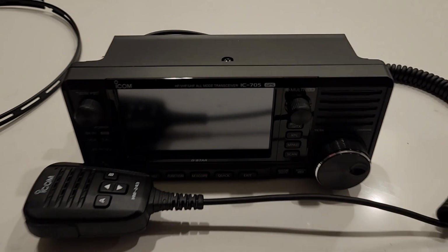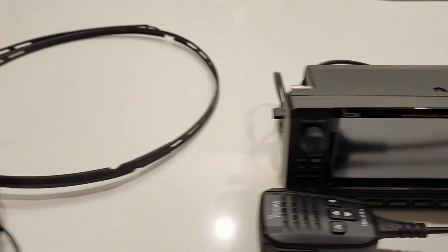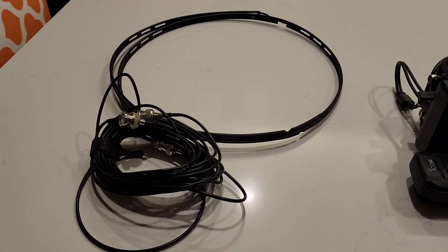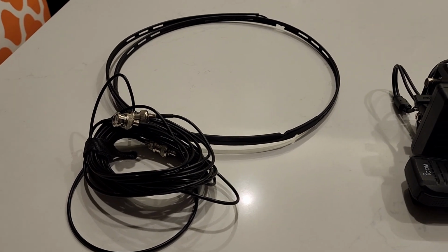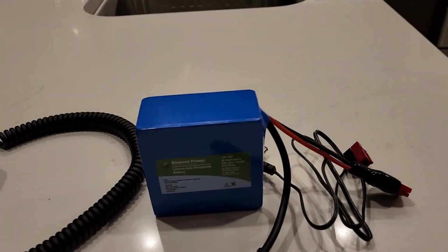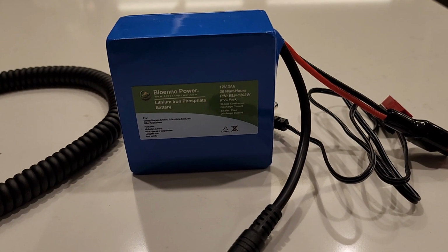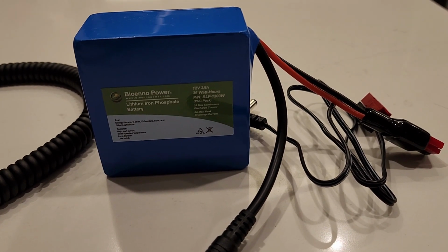Now, as far as ham radio is concerned, I have the IC-705 right here, and the best antenna option for indoors, I have an Edgfong J-pole, and it's all set to go. And then my Bioenno battery for the 705, it's all ready to go. Plus I have the regular 705 battery. So we're covered on the technology front.